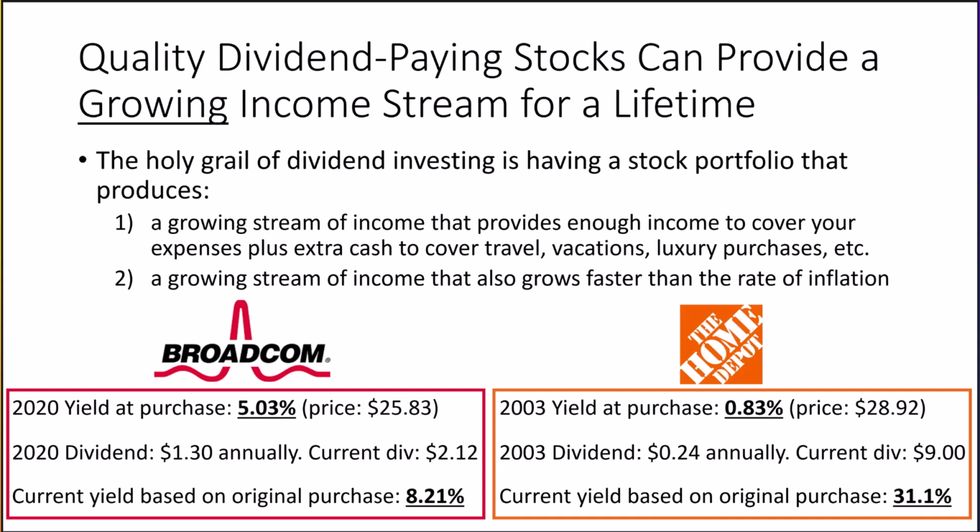Seemingly not much to get excited about, but over the years, Home Depot has grown the dividend to the point where the yield now, based on the original investment, is 31.1%. And, like Broadcom, while there are no guarantees, I fully expect Home Depot to continue to grow its dividend well into the future. Of course, investors buying the stock now are not going to get that high of a yield because the stock's price has risen. Again, this is why it's important to buy early and be patient.